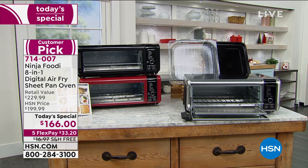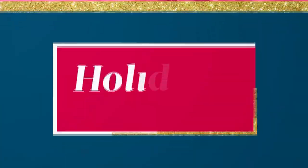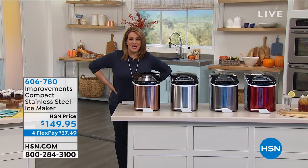Bloggers are talking about it. It's 8 functions in one with that large capacity, but when it's not in use, it tilts up almost like a Murphy bed, I joked. And now you got your counter space back.